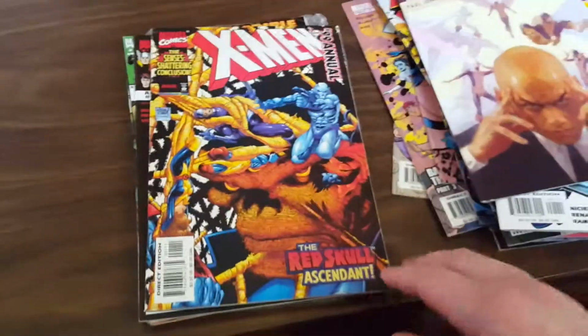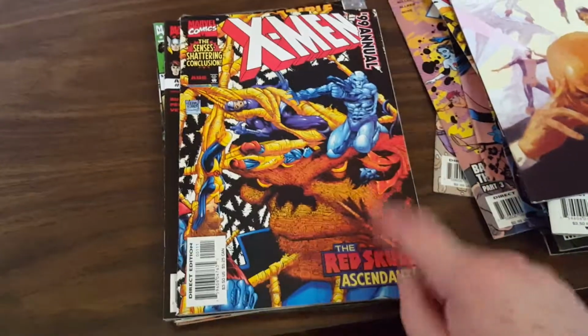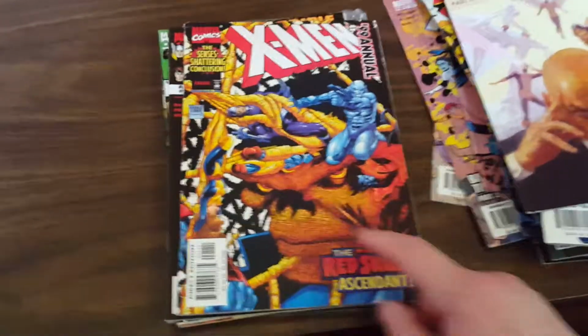My aunt was a big comic book person. She's the one that got me into comic books. She was a big X-Men fan. So I actually read these from her collection, and I thoroughly enjoyed it. It's a pretty cool story.